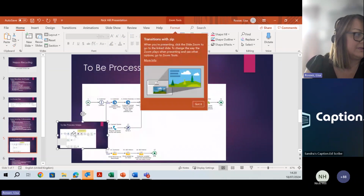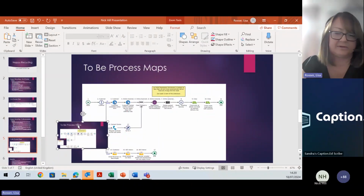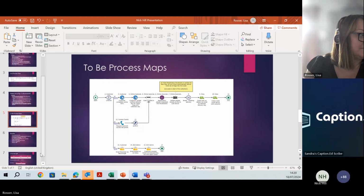And as you can see there, the to-be process. You can see the steps there, how much different that is compared to our as-is process.